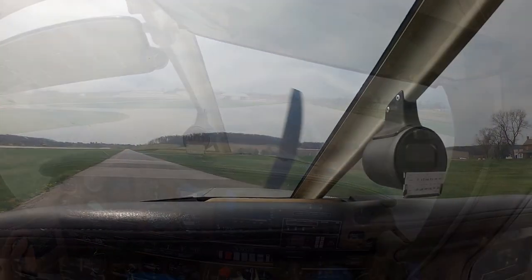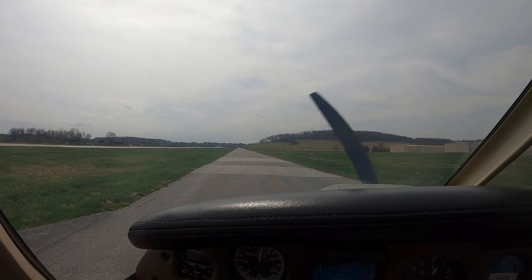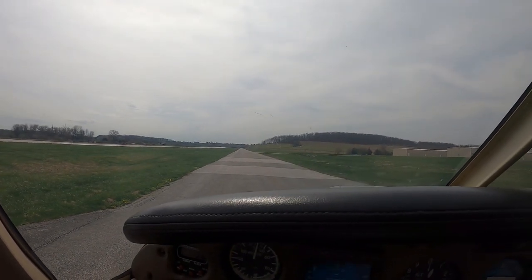Look at this weird, wild, and insane hill I just had to land next to. I've never had to do that before. That is so cool.